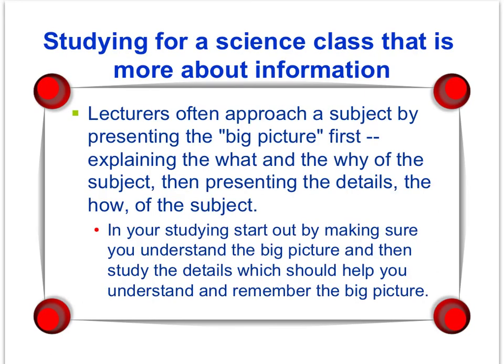So, if you're studying for a science class that's about the information, this would be something like a biology class, sometimes something like an environmental science class where there's fewer problems and more concepts and information to learn. Okay? One of the things you'll find is that lecturers often approach a subject by presenting the big picture first. Okay? Explaining the what and the why of the subject, right? Then presenting the details later.